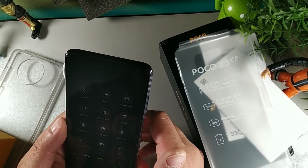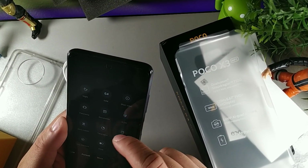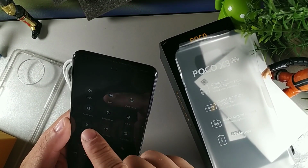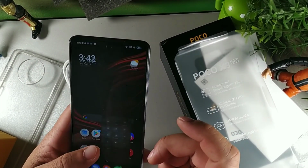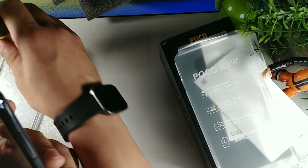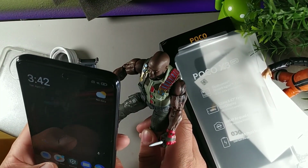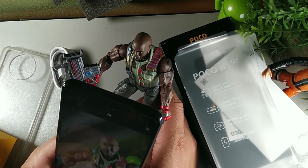You also get a night mode, 64 megapixel mode for the camera, vlog, dual camera video mode, time lapse, slow motion, documents, long exposure, clone, and you can then edit them as well. But I'm gonna take a picture of this guy right here with a portrait. We're gonna do a portrait shot.